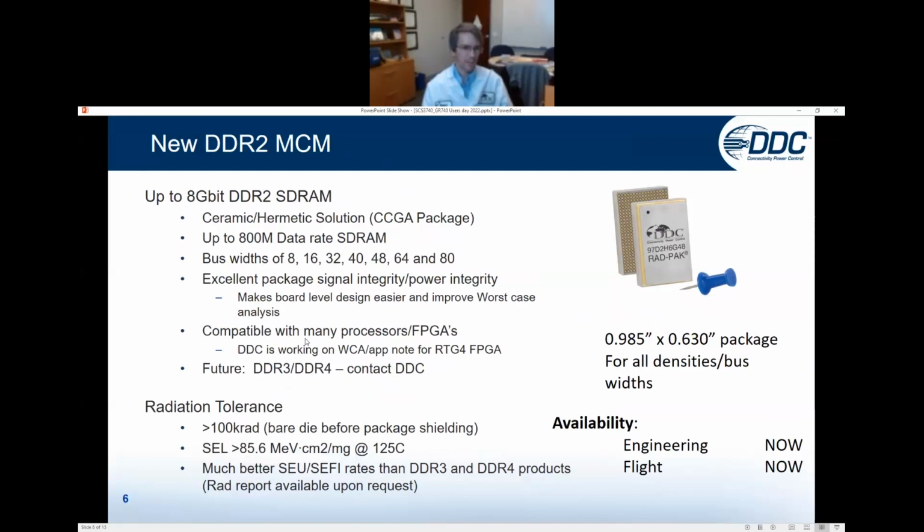And then we do have a DDR2. I can't remember if the GR765 has a DDR2 interface. I know it has a DDR3 interface. But this is just a DDR2 product in case you have an FPGA or a processor that has a DDR2 interface, all in one small ceramic hermetic component with columns. You're able to get up to 8 die, so up to 8 gigabit.